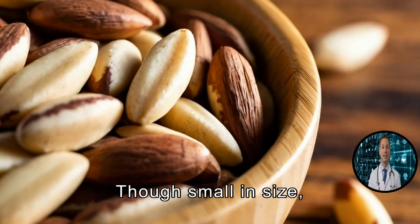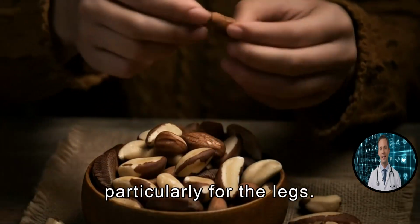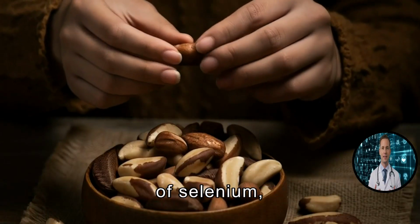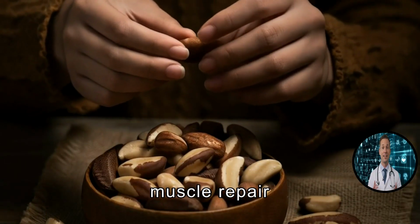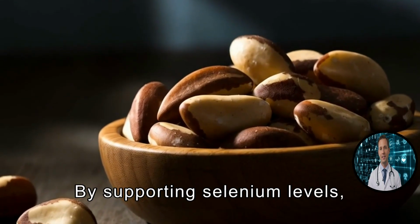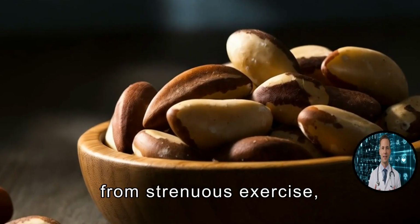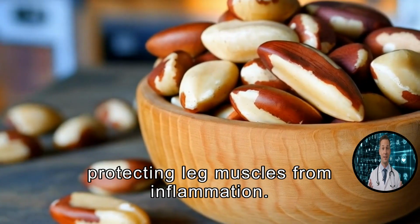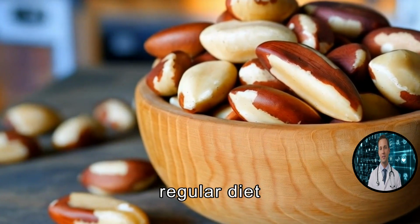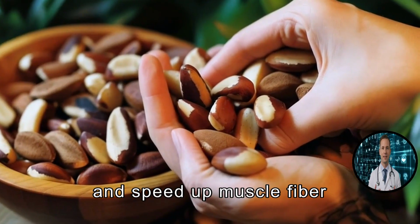Though small in size, Brazil nuts have a remarkably powerful effect on muscle recovery, particularly for the legs. They're among the richest sources of selenium, an essential mineral that aids muscle repair and shields the body from cellular damage. By supporting selenium levels, Brazil nuts help reduce oxidative stress from strenuous exercise, protecting leg muscles from inflammation. Including Brazil nuts in your regular diet can lessen prolonged muscle soreness and speed up muscle fiber recovery.